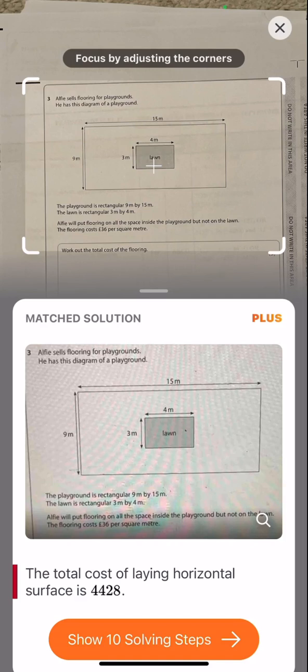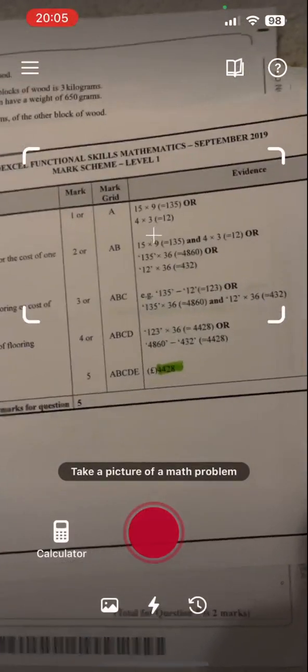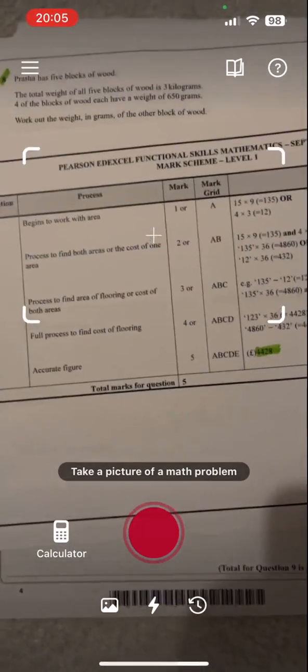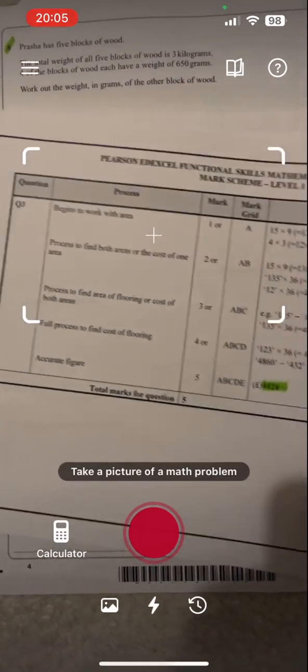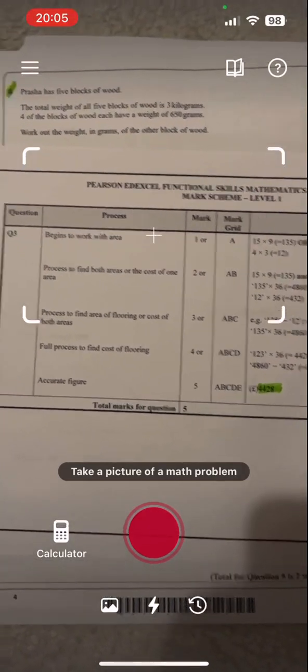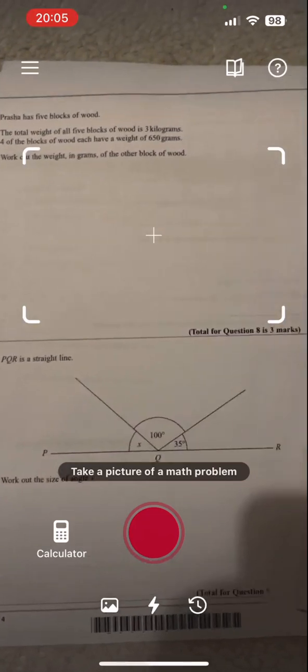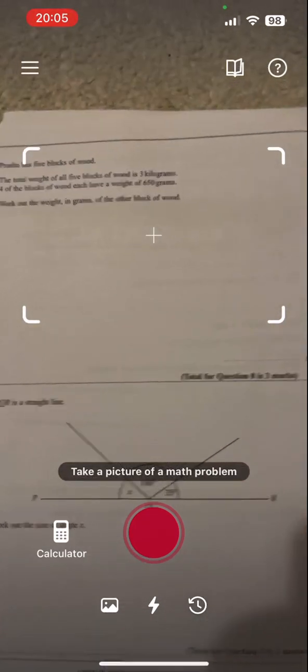Well, again, I have the answer here. So let's have a quick look. And there we go. The answer is 4,428 from the examiner's responses. So that works. Okay, that seems to work quite well for functional skills questions. Let's have a look at some GCSE ones.